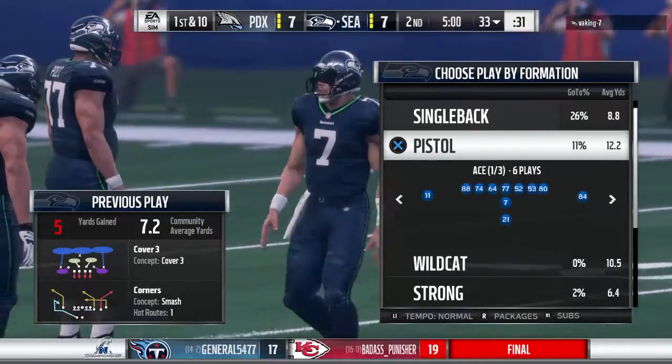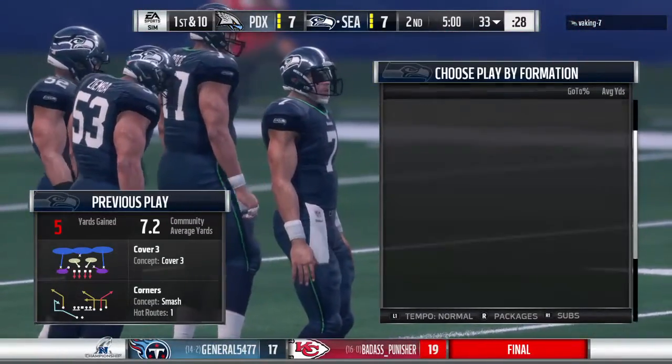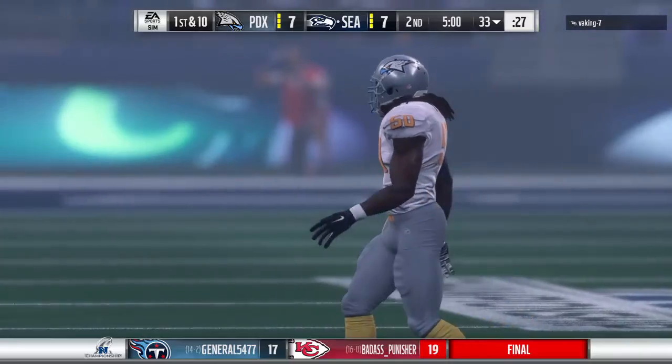And really, we shouldn't be surprised, should we? That's what runners do, especially the best ones. They break tackles and gain extra yardage.